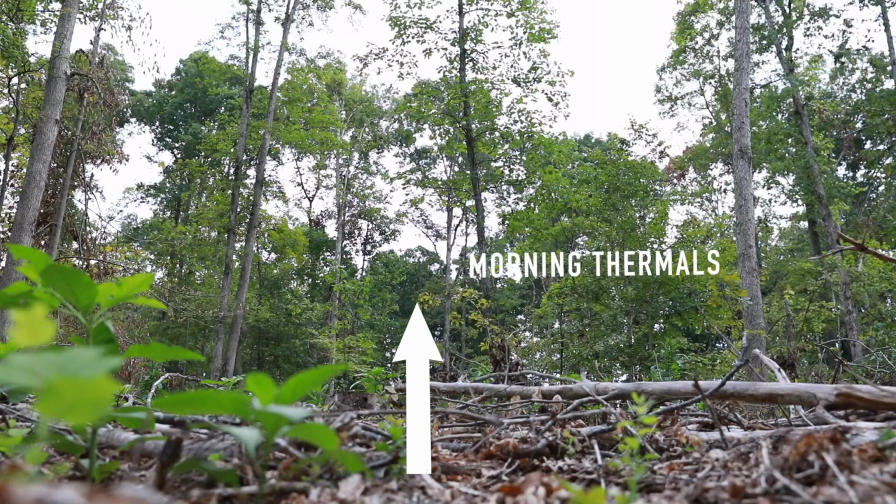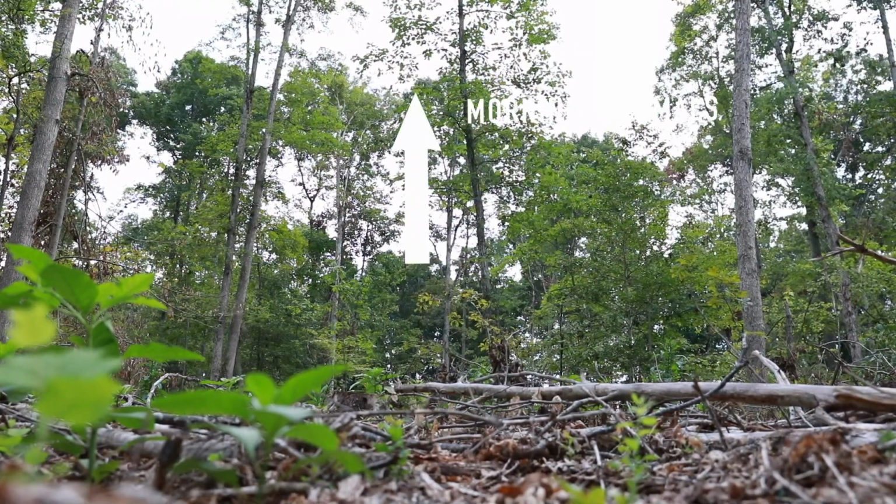Now you can use these to your advantage. Let's say you want to hunt in the morning, which is my favorite time to play thermals. And there's an area where all these ridges kind of dump into a valley, and there's a bunch of nice thick stuff down in there. That's where the deer like to bed. But that's a tough area to find a good wind direction to hunt. On a really still morning, you can get in there super early, set up, and then allow your thermals to just carry your scent up, and you can have a good chance at harvesting a deer that day.